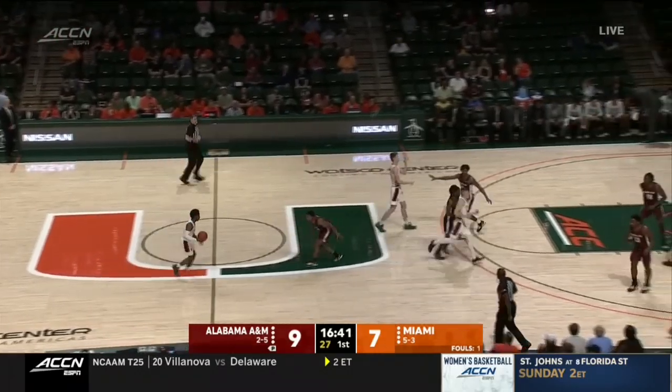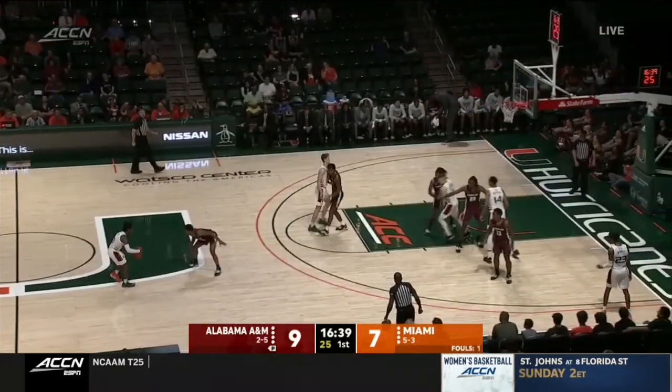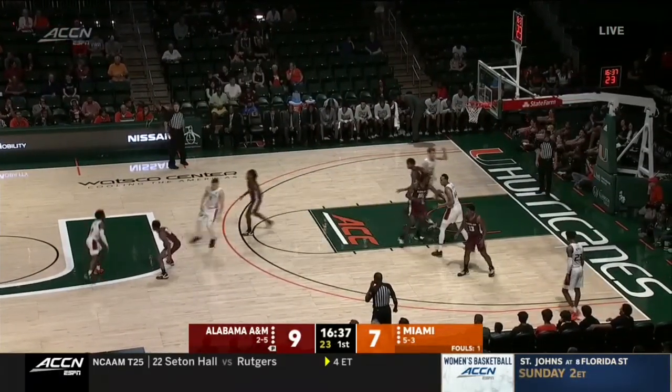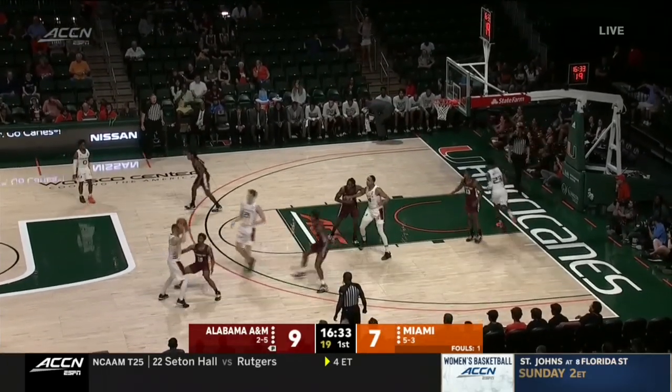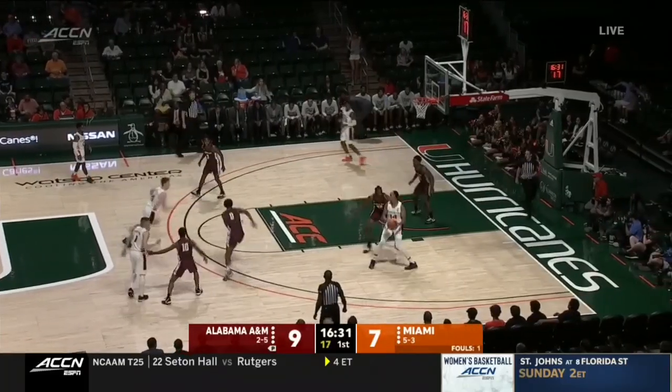And Sism's gonna be big for this team. They are really, really young. They actually start 5 brand new players to the program, 4 freshmen, 1 grad transfer in Parham. So getting Sism back is gonna help this team a lot.